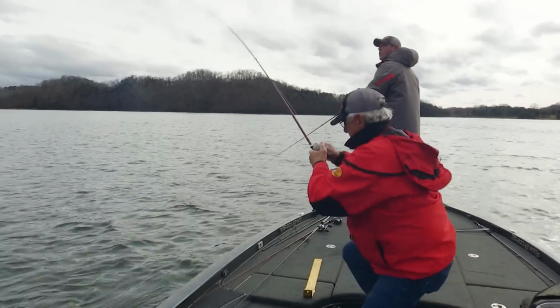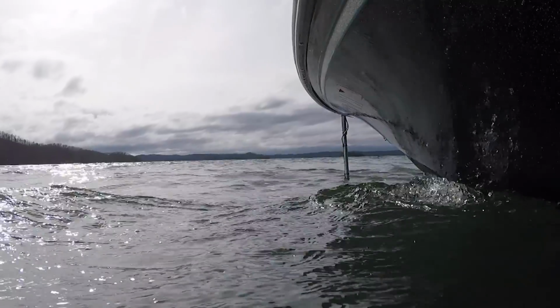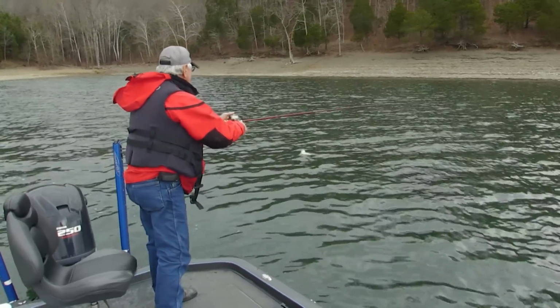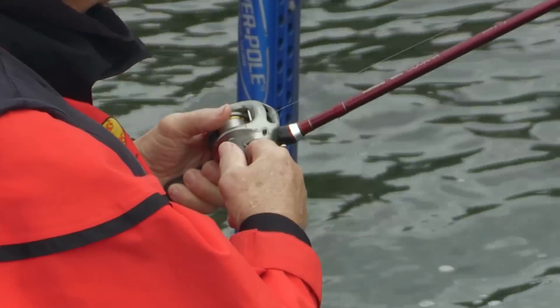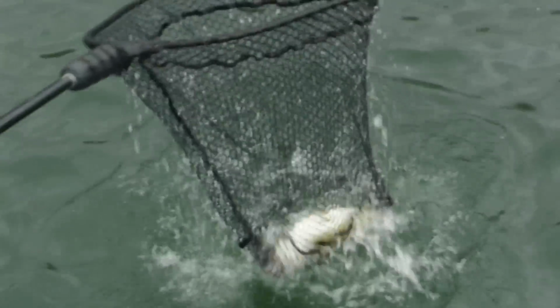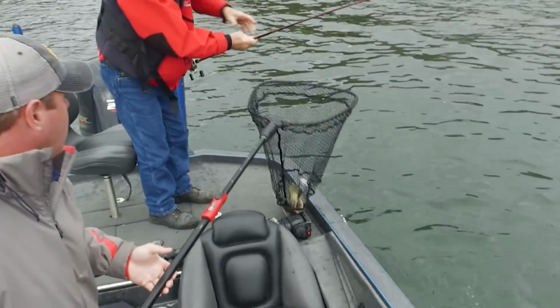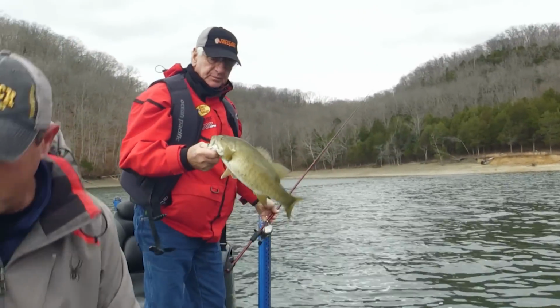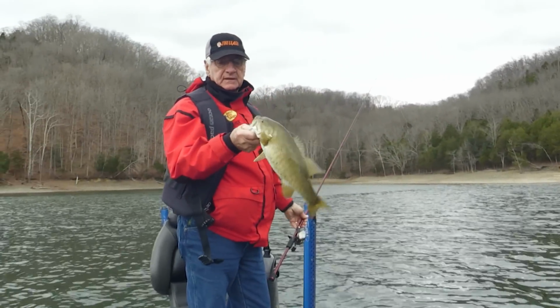Uh-oh. Need a net? I don't know. It's the right color. 10-pound test line. He's the right color. There you go. Yeah, he's out here deep. Boy, look how light colored he is.